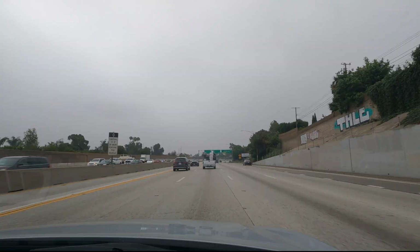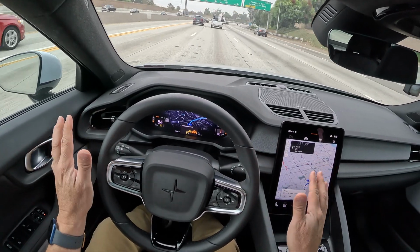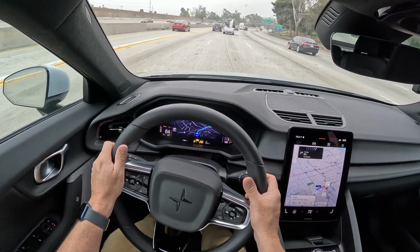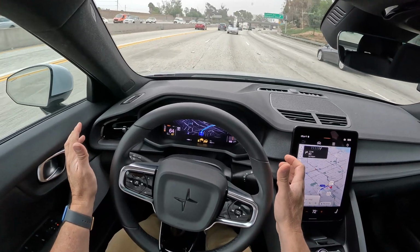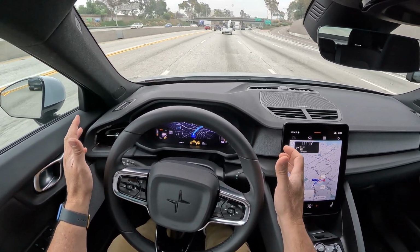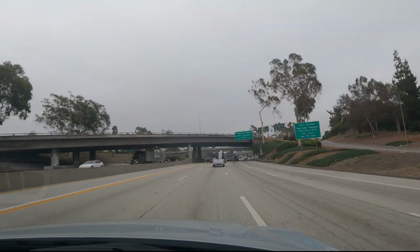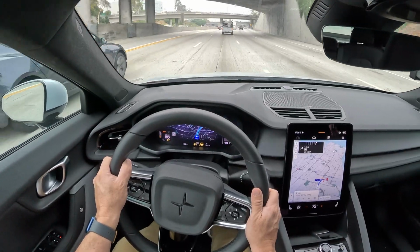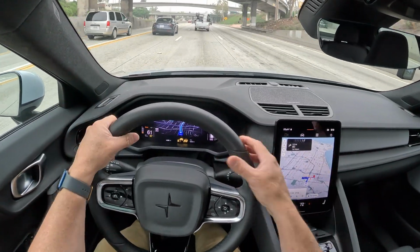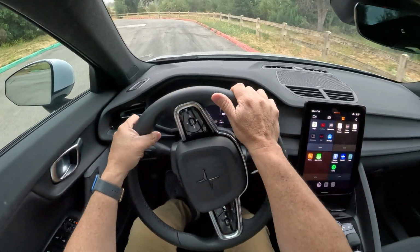Let's see how it does up here around this little sweeper. It wants me to grab the wheel. Like every 15 seconds it'll complain at you, but let's see how it does on this turn. Yeah, it's doing pretty decent. It's trying to hug the left side. Again, these aren't there for you to do that. They're just there in case you want to take your hands off the wheel for just a second. So nice and quiet as we pull in the park here.